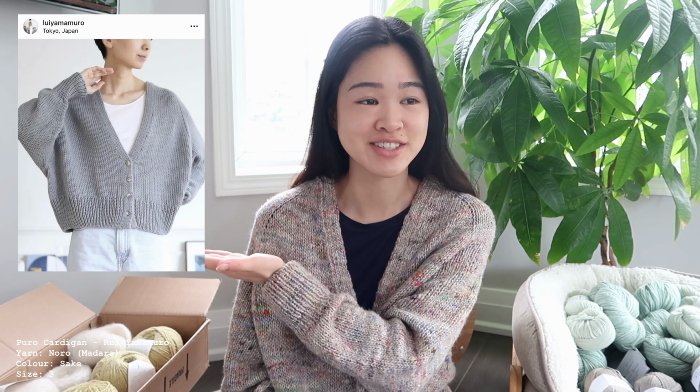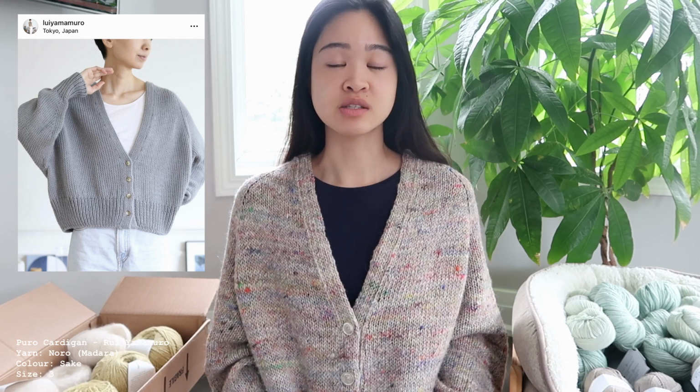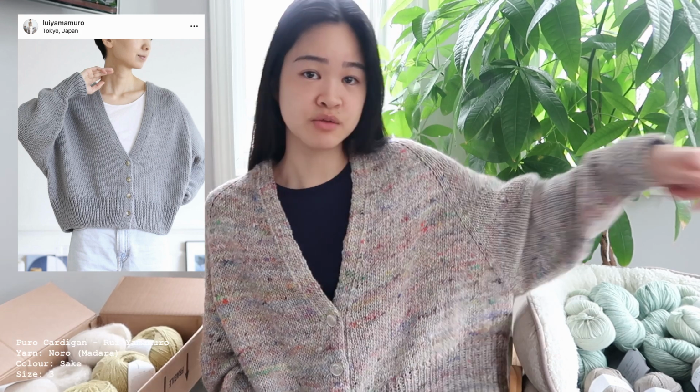So this pattern is actually designed by Yamamuro and I will put a picture of her wearing her cardigan up here. She looks great. I just really like the construction of this because it is very boxy and oversized. So if you can see here, there's a ton of positive ease, but at the same time it's pretty cropped, so we can see that it doesn't really end too low. Usually my problem with big boxy oversized cardigans is that it becomes too long and it feels like it's consuming me, just because I'm a little bit shorter.